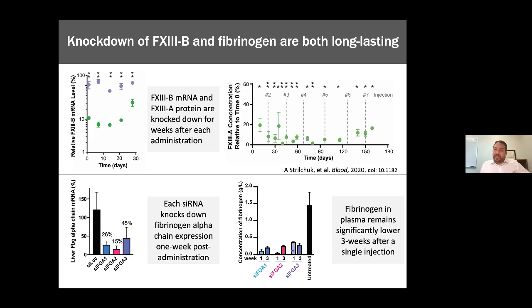So the idea is that if this is raised, if it goes high in an inflammatory state, such as in sepsis or COVID-19, you can dial it back down to a normal level. And this has an influence on blood clots.